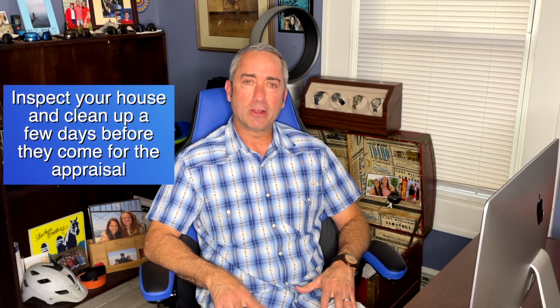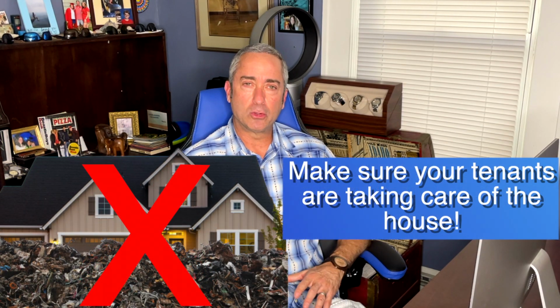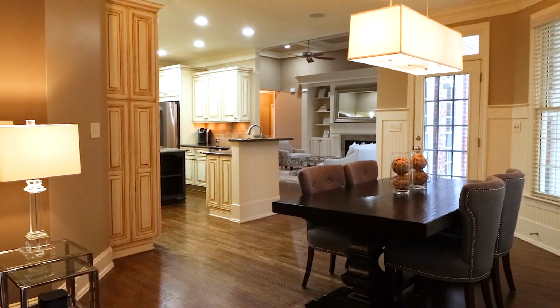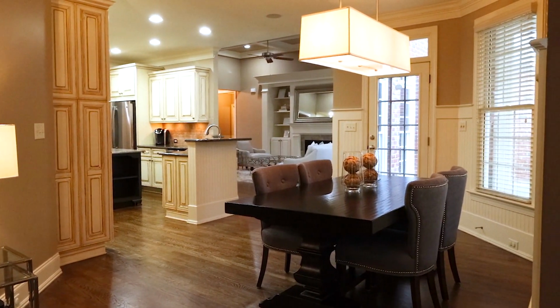You need to make sure the outside of the house is picked up. You need to make sure there are no glaring repairs or anything weird about the house. So you're going to walk around the outside of the house, you're going to walk in the house and make sure it's clean and organized to the best of your ability. And then you need to make sure that when the appraiser shows up that day, you get there 30 minutes before they do. Turn all the lights on in the house. Make sure all the doors are unlocked, make sure the place looks good, and be prepared when that appraiser shows up. Because what you're getting is value on your property, and you want the highest value possible.